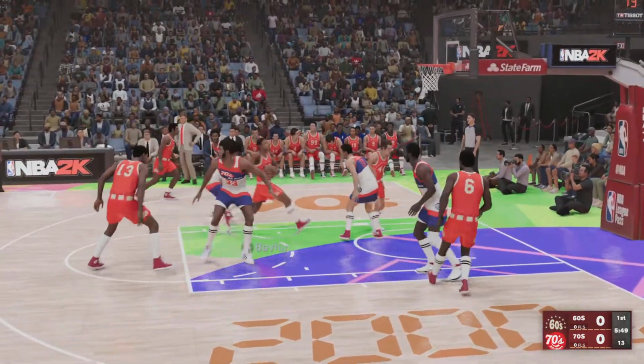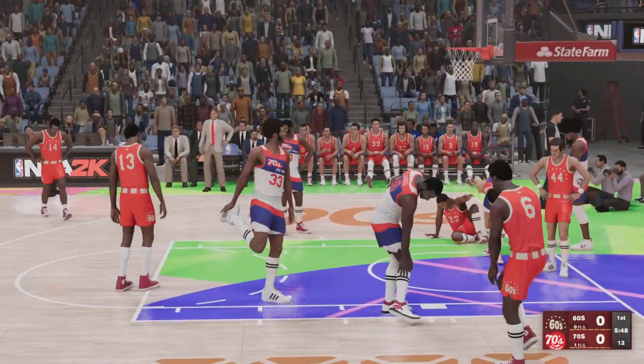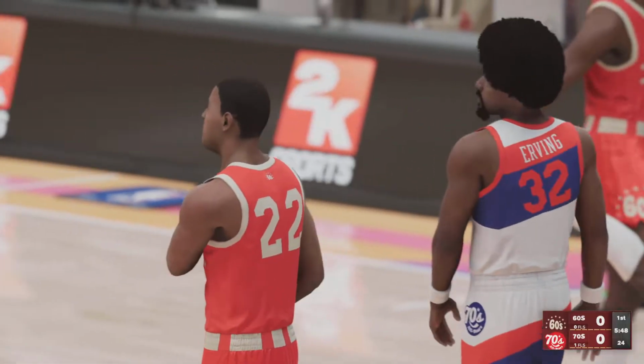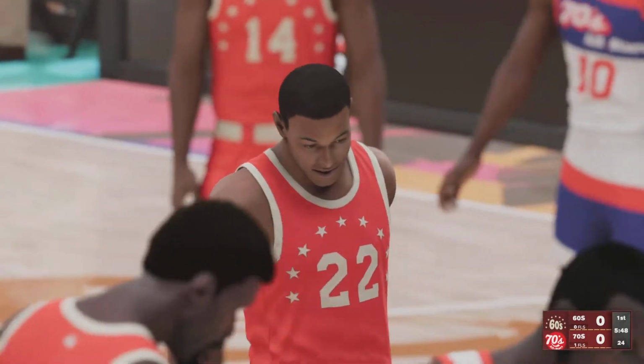Now the starting group for the visitors. And he'll take a trip to the line for two. Clearly got fouled on that shot. First team foul. At the line for the 60's team. Elgin Baylor at the line for two.